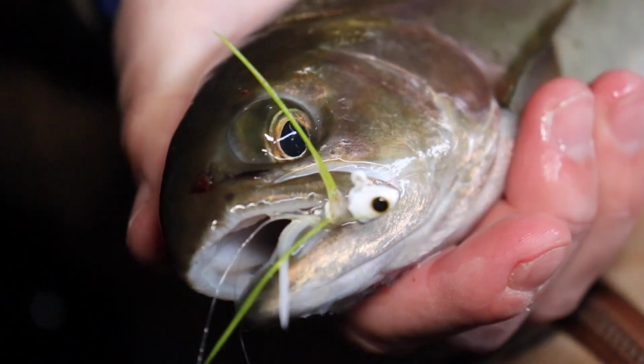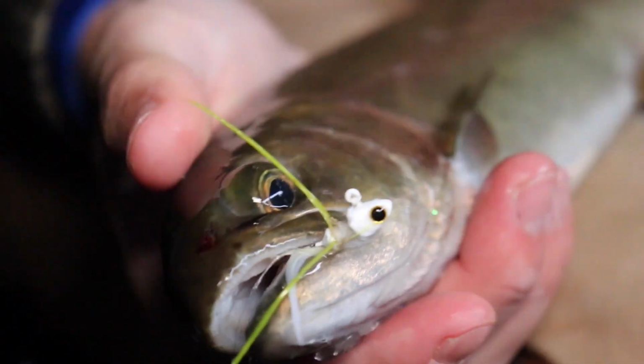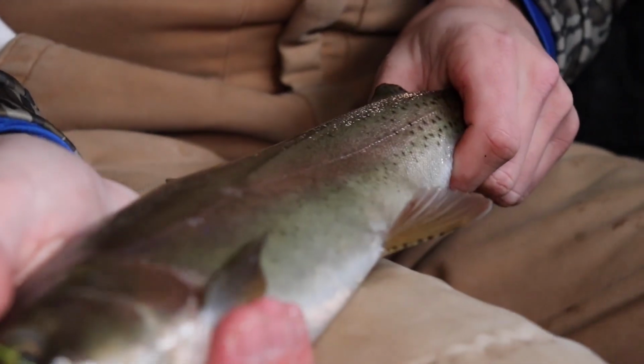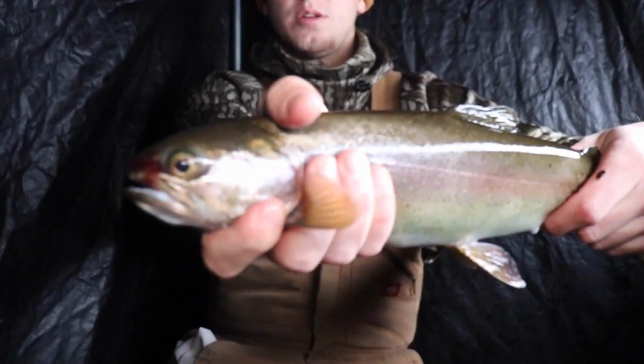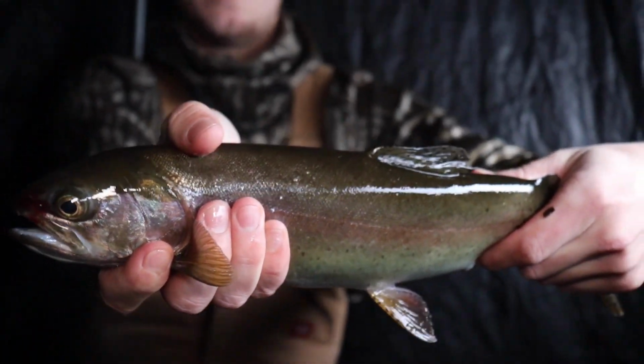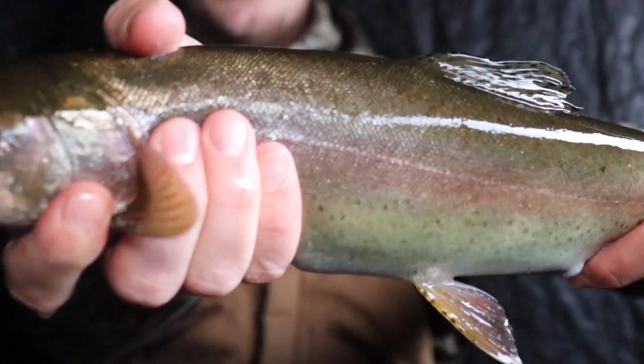The nice thing is that hook's a little bit stronger, so you can really stick them and get through their hard mouths with a little bit more ease than a typical tungsten jig. Here's one more look at him. He's got a little bit of blood from that hair jig. We're gonna get him washed off and right back down. Very unique colored trout. Really nice length on him though. Gonna get him right back down.